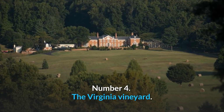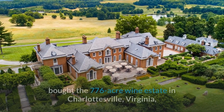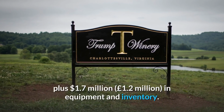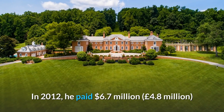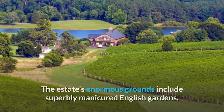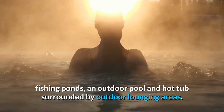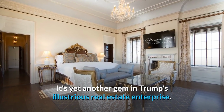Number 4. The Virginia Vineyard. In May 2011, Trump paid $6.2 million, 4.5 million pounds, for the 776-acre wine estate in Charlottesville, Virginia, plus $1.7 million, 1.2 million pounds, in equipment and inventory. In 2012, he paid $6.7 million, 4.8 million pounds, for Albemarle House, completing his purchase of the entire estate. The estate's enormous grounds include superbly manicured English gardens, fishing ponds, an outdoor pool and hot tub surrounded by outdoor lounging areas, and Virginia's largest winery, among other things. It's yet another gem in Trump's illustrious real estate enterprise.